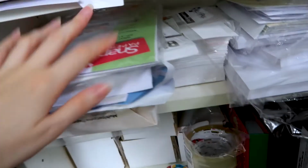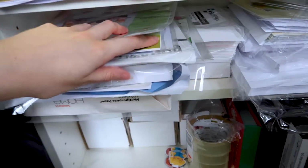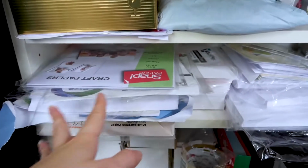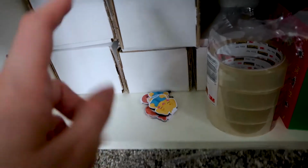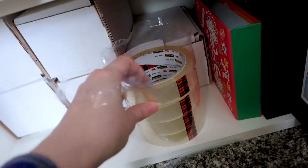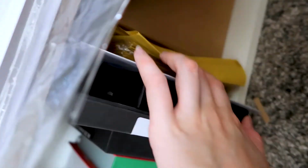Then here I've got a whole bunch of different papers. So this is my sublimation mug paper or phone case paper, magnetic paper, normal printer paper, sticker paper, every kind of paper, it's here. Then these are just some empty mug boxes. These I still need to package and put away. They're my magnetic bookmarks I made in my video last week. I've got some spare sellotape, note cards, and then my print paper and some more packaging stuff.